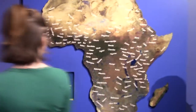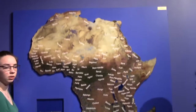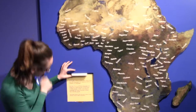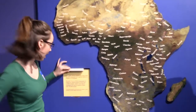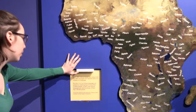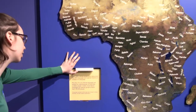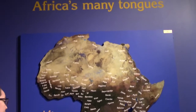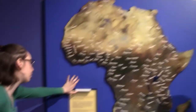I would say probably close to 100? I say 200. 800! Wow. More than 800, as of 1993. But only 10 or so of the languages are spoken by more than a million people. But still, 800 languages total. Most African languages are used by groups of fewer than 100,000 people.